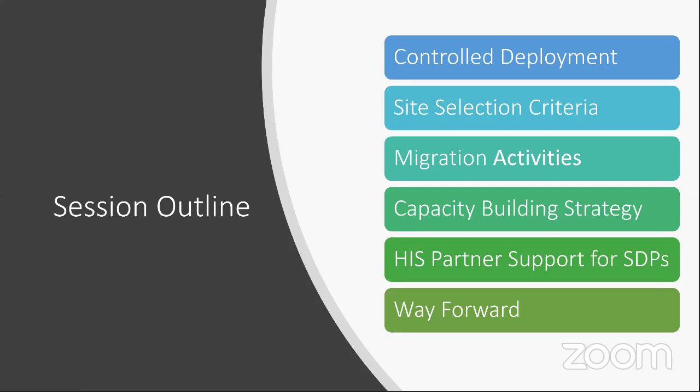I'll take us through the site selection criteria. We are looking at this mass rollout phase since we are done with the control deployment. The migration activities, I'll touch on a few. I know most of the activities came up during the partners presentation. Also, I'll take us through the capacity building strategy that we have, and also how we'll support the partners during this phase, and then the way forward.